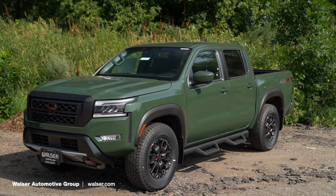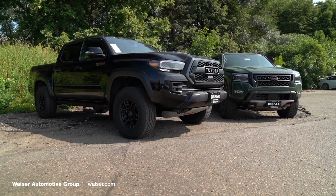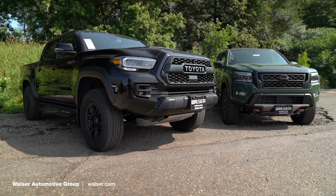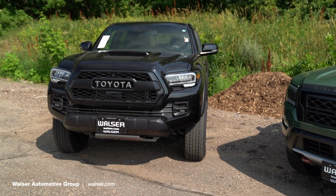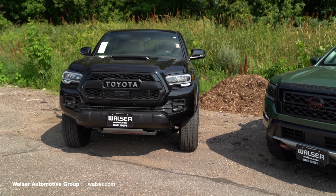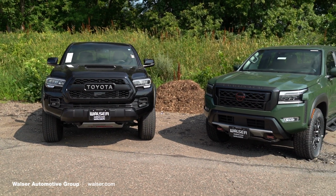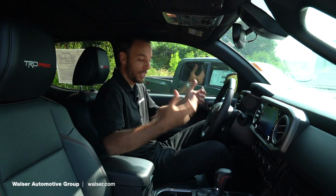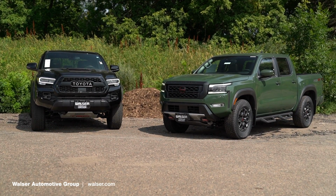And as far as the price point is concerned, this is going to be quite a bit more expensive when looking at just the standard Pro-4X model. So this one is going to be, in similar equipment, apples to apples, usually a few thousand dollars more for what seems like older technology. I mean, the Frontier seems like a better bang for your buck, but the Tacoma, it's tried and true, it's proven. It's really hard to say, but I think you've got to get out, drive them both, and see what you think.